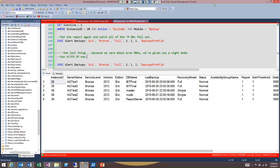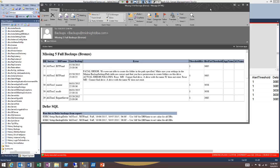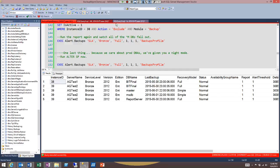Now what happens? Stuff starts failing in the middle of the night. You get an email alert. You have to wake up and look at the alert, right? So what happens when you open up your email and you look at that alert? You're instantly blinded by the text, right? By the background. And I didn't make the change like I should have.